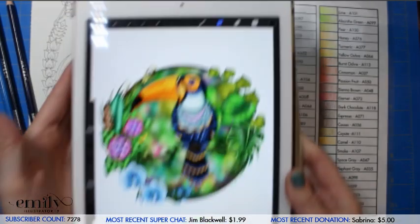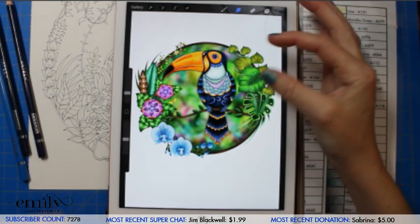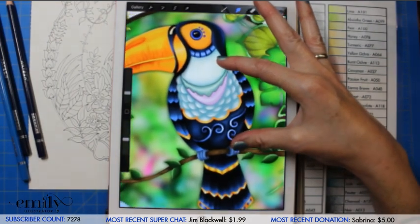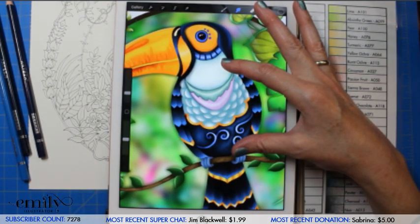Okay. Here is what I've colored digitally. The same illustrator. So this is an image by Johanna Bassford. I have the Apple Pencil. I'm very new, but want to learn. I use the Pigment app on my Galaxy Note and got an iPad Mini recently.